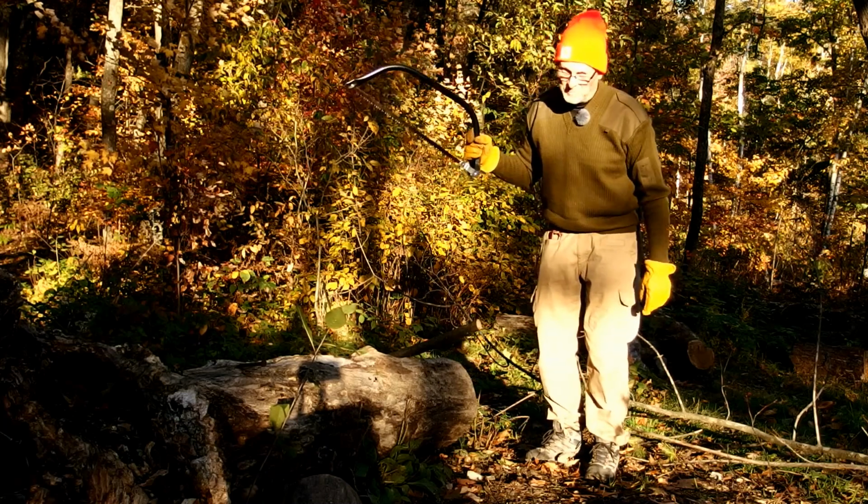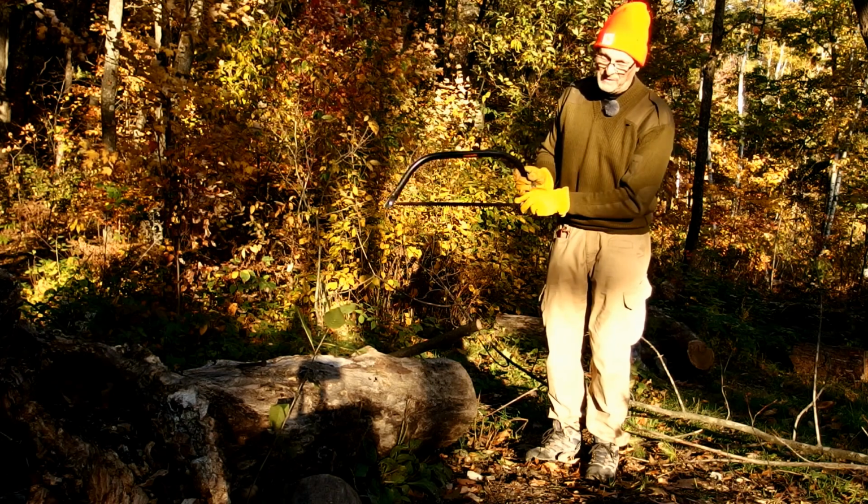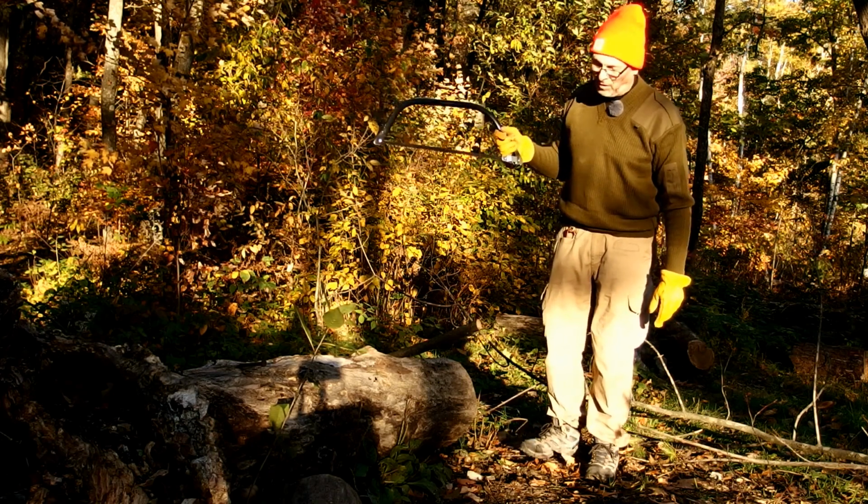Sure, I'm glad I packed in this bow saw too. Boy, I had a little folding saw. I still got it in the pack, but this works so much better.